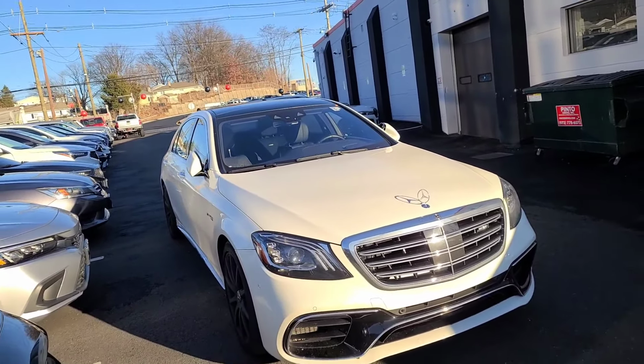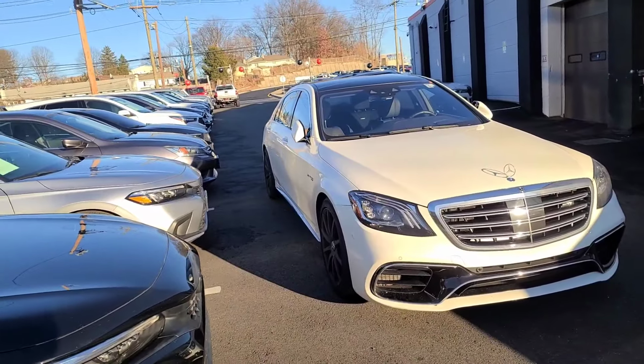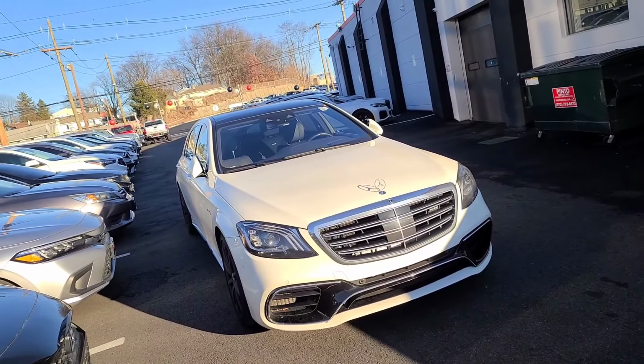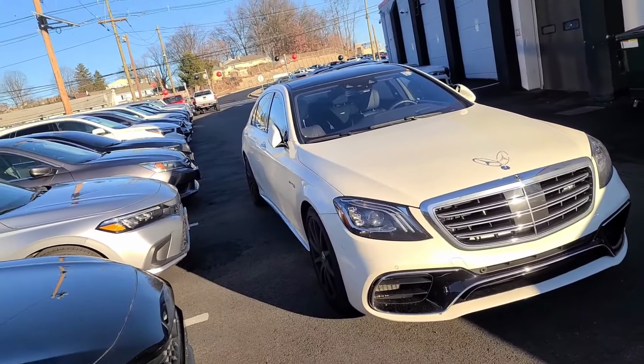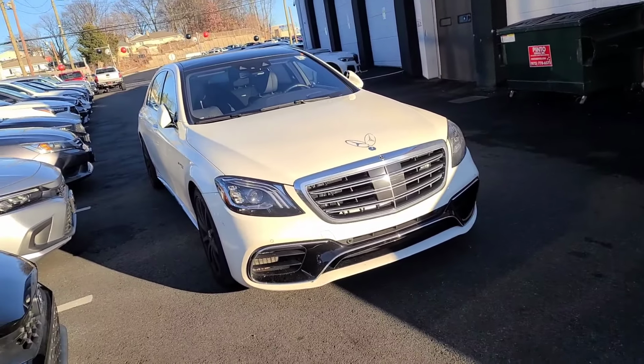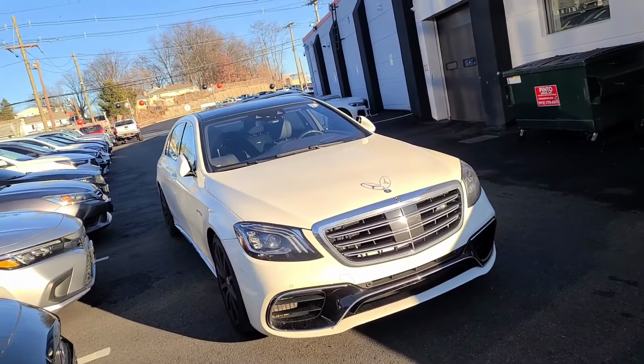But they wanted $3,800 for their recondition fee. $3,800. No. They wanted $1,800 for their LoJack. No. And they wanted $700 for window etching. No. Almost $7,000 in additional fees. I don't want none of that. I'm not paying for none of that. Pass on that. Wanted to walk away.